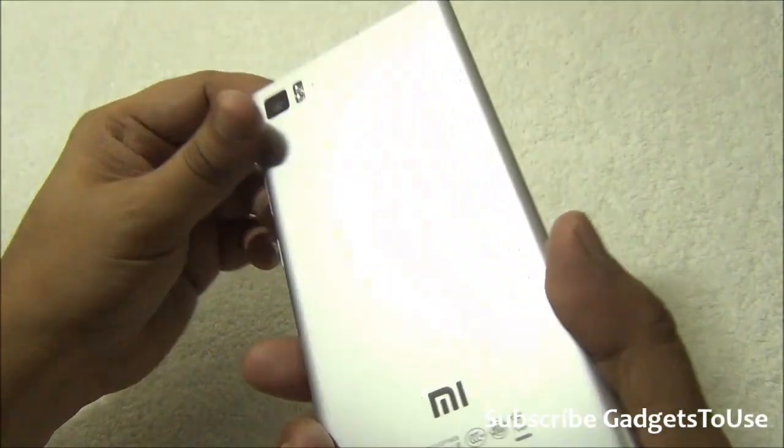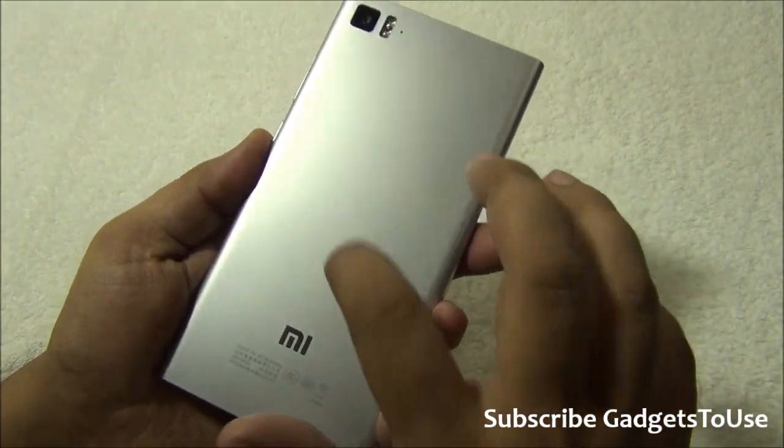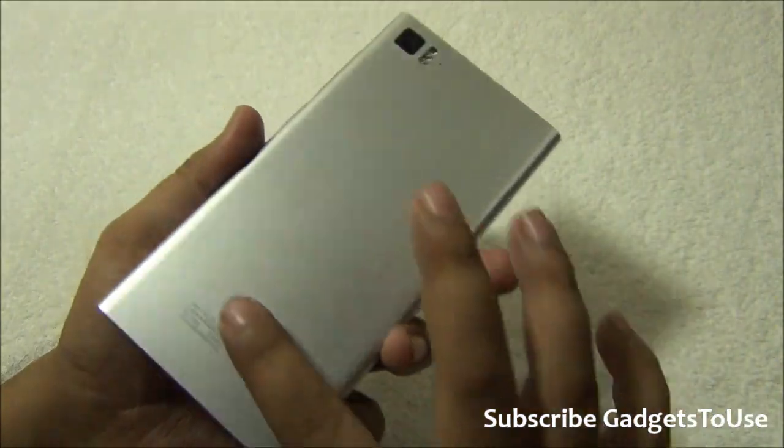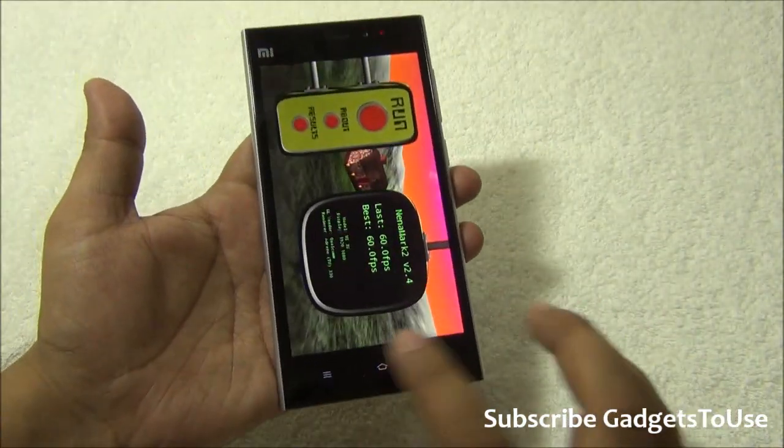It is a unibody construction. However, this part is actually plastic, but it has a metal finish to it, which looks good and feels nice as well. It is a matte finish, and this is how it looks.